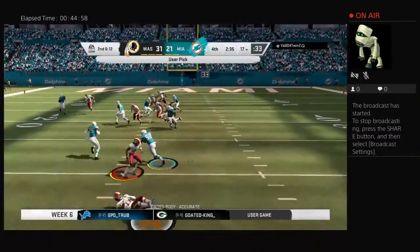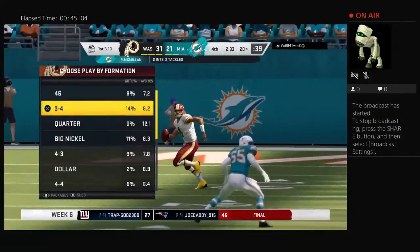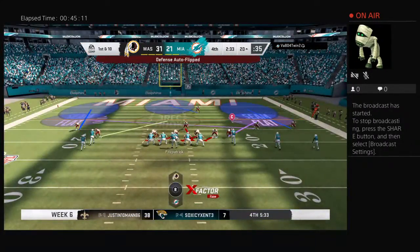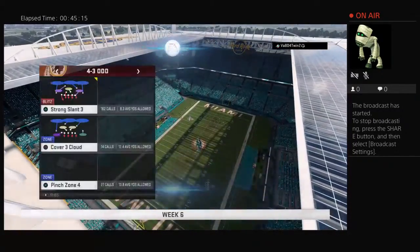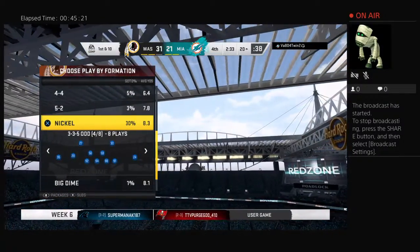And intercepted. Maybe the turning point they need. Picked off by the linebacker, Raekwon McMillan. And he is going to get this one back to the 20-yard line. That interception sets them up beautifully already in the red zone. And you can hear it all the way up here. Everyone turned to block, find a spot, and now they're set up inside the red zone for their offense.